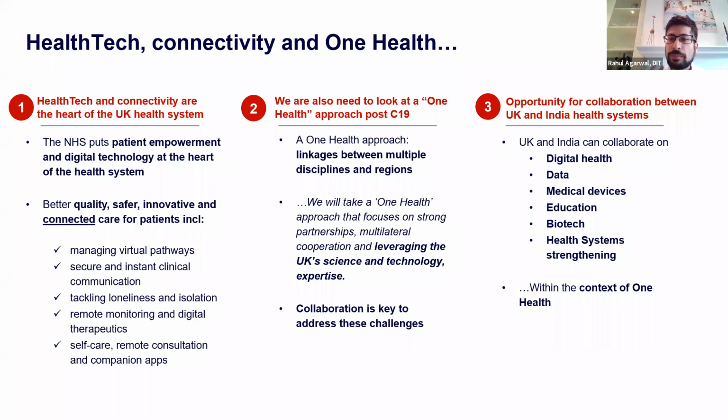And it's also important to look at a One Health approach when we're looking at linkages between multiple disciplines. In the case of the post-pandemic world, we are looking at how technology can help us work at a local, national, regional, and increasingly global level. We are also trying to combine human, animal, and environmental health. This is what the UK government is looking at, including the NHS. And this requires a lot of collaboration between different sectors, whether private, academic, or public. This is the essence of global health.